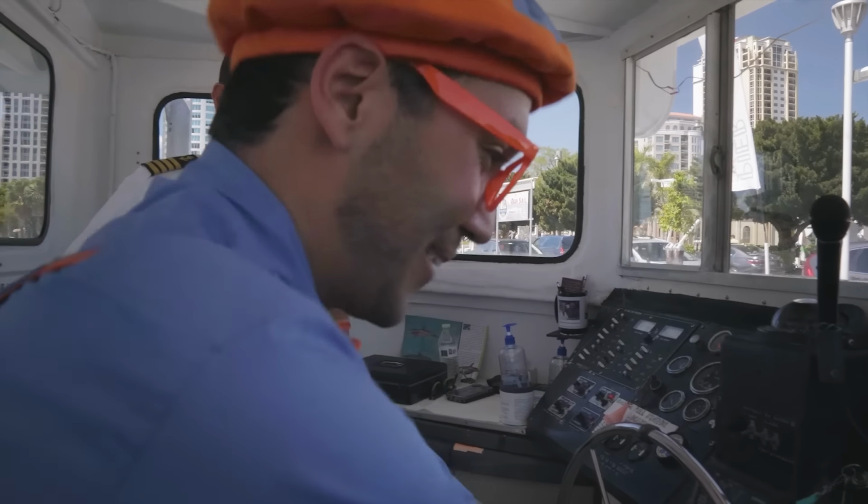Yeah. Well, Captain Christian, it looks like it's really complicated driving a boat. There's all these buttons and levers. Yes, there's a lot. Whoa. Right over here, these are called a throttle. Oh, cool. And the throttle, if you push it forward, the boat goes forward. And if you pull it back, the boat goes backwards. Okay, let's try it. We'll push the throttle forward. Yeah, and that makes the boat go forward. And that makes it go backwards. Okay, cool.